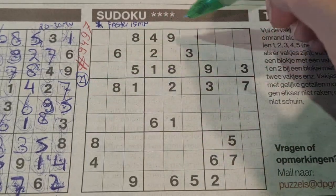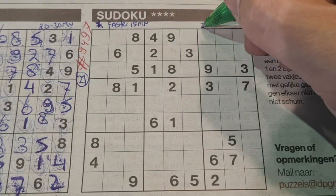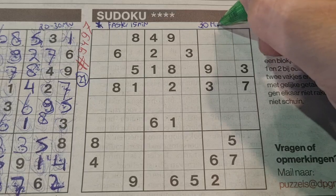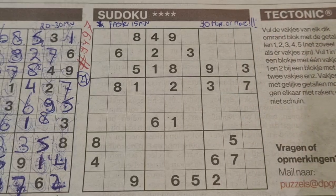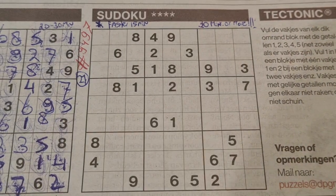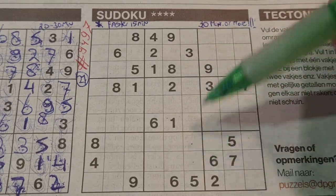This one has 3 digits more. And for a 4-star puzzle, I need 30 minutes or more to solve. That's my time limit. 30 minutes or more. This is really a 4-star puzzle. We don't know what we will see. So let's get started. Let me see. Which number can I pick?